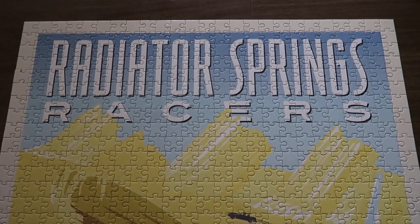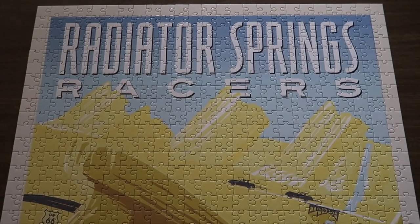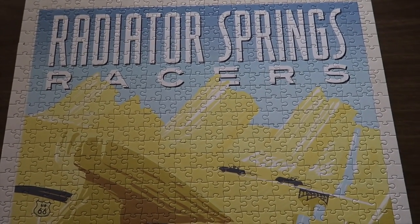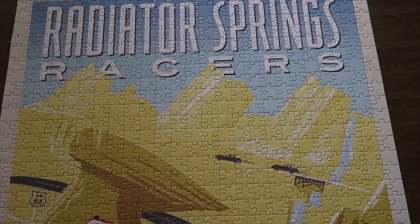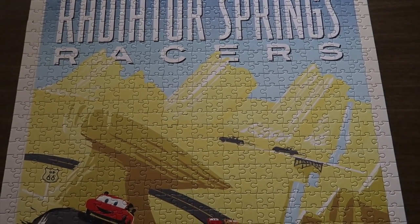So now we're going to check out the puzzle more in detail up close. As you can see, there's also other cars up there closer to the top of the Cadillac mountain range. And there's that little bridge also that you see there in Cars Land.